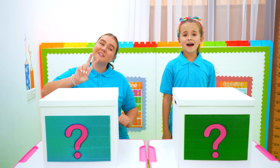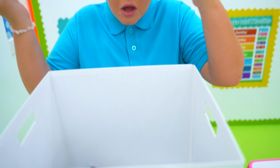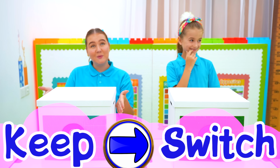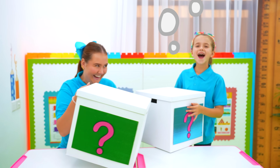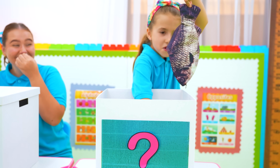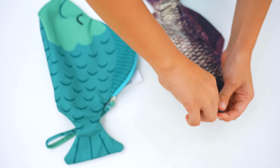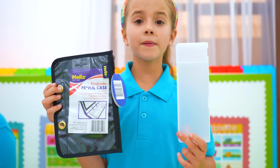It's round two! And I have to turn around. Let's see if I got the better stationery. Cases, but I can decorate it.